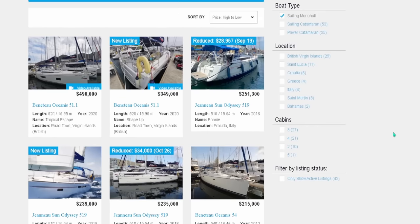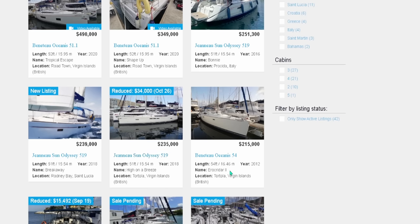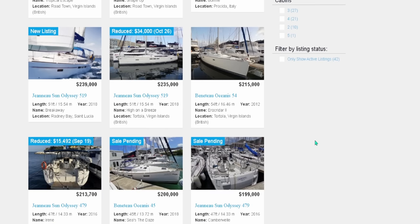Same thing with a lot of these boats. You can do a 2012 54 footer if you wanted to. 2006. I mean, your options are endless. So once again, from a financial standpoint, this makes no sense.